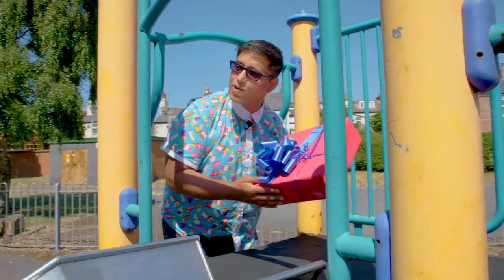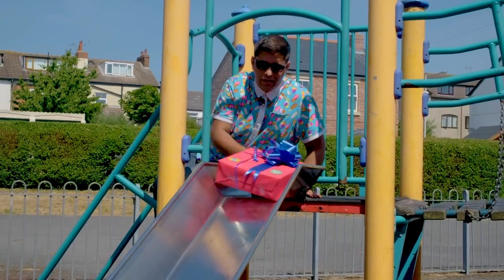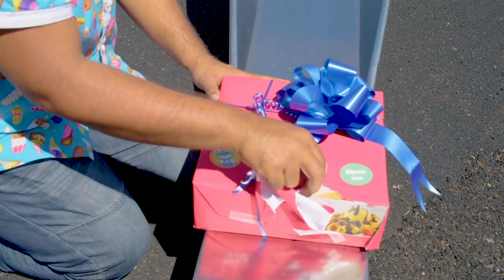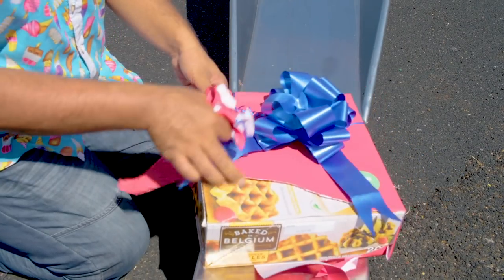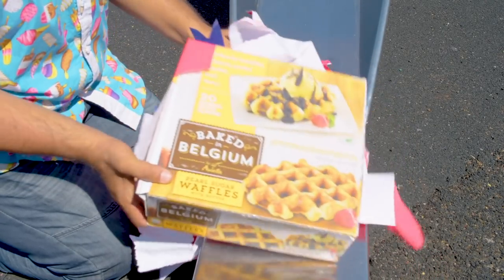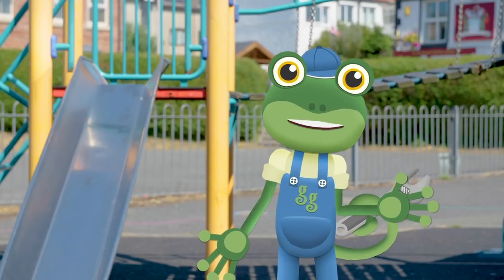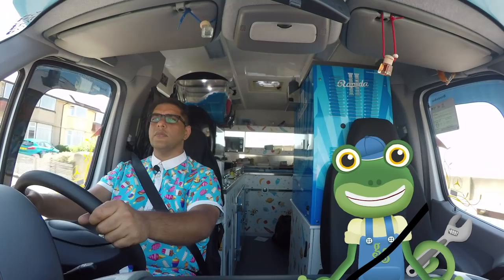Look, Gecko, there's another treat box here. Send it down the slide, Mr. T. I wonder what it is. Hooray! It's a big box of waffles. Should we get back in the van and find some more treat boxes?